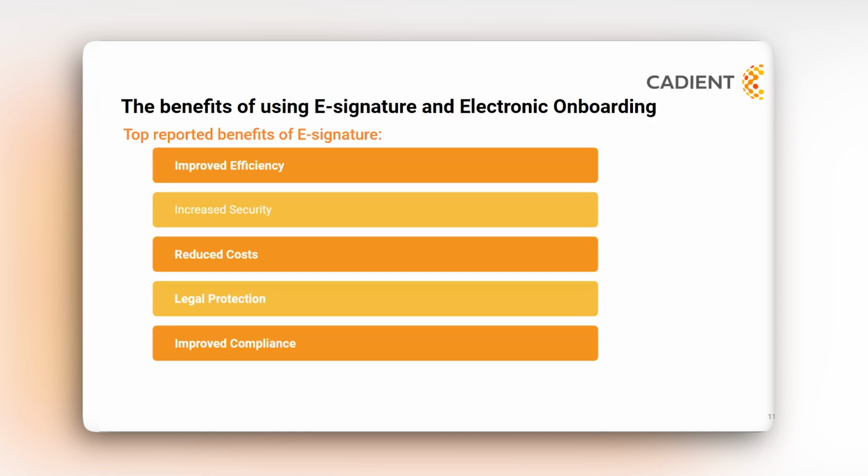Improved compliance. Through the utilization of electronic signatures, you can track every step of your onboarding process, making it easier to ensure compliance with local laws and regulations regarding employee onboarding procedures and paperwork filing requirements. And enhanced engagement. Through the strategic implementation of digital tools and resources, organizations can deliver a more immersive onboarding experience to new employees, thereby enhancing their job satisfaction and fostering a deeper sense of commitment to the company.